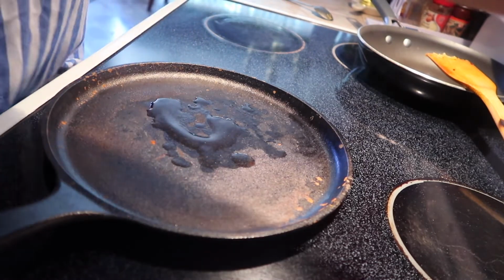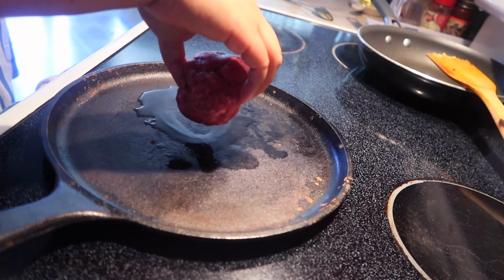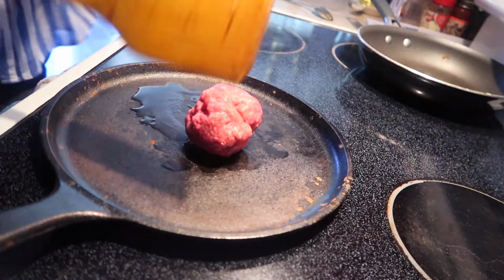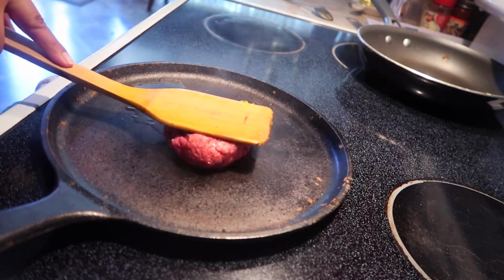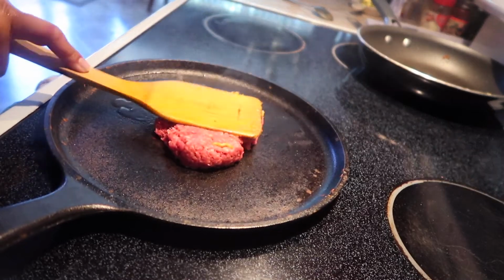Once you start seeing the cast iron smoke like that, it's time to use it. I've been using this cast iron for a very long time. It's well seasoned. We're gonna place our meatball like this. And then what you're gonna do is smash. Hence why it's called a smash burger.